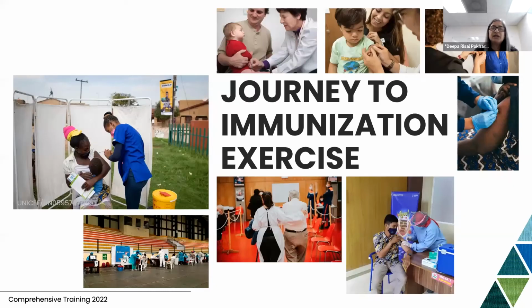Okay, so the journey to immunization, as I was saying, is a very simple tool that UNICEF started some years back, in which we really look at the different stages of a person's journey. It has been adapted and used by many different partners, from CDC to WHO to Gavi, and also Gates in some documents. This is something which has been used as a very simple tool, which helps people to think through. So next one.